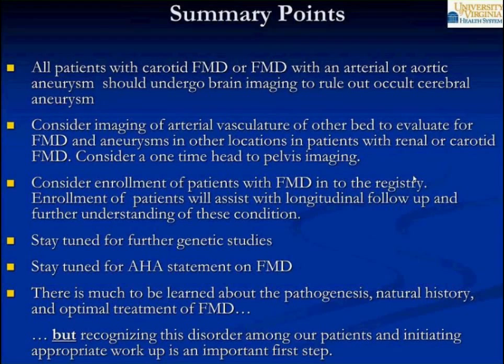Certainly, there are physicians now looking at more genetic studies for fibromuscular dysplasia. There are studies coming from the University of Michigan where physicians are looking at genome-wide association studies for patients with this particular disorder. The American Heart Association has now taken great interest in this particular disorder, and I believe early next year or maybe by mid-next year, we should have a scientific statement from the American Heart Association for this particular disorder. There is much to be learned about the pathogenesis, natural history, and optimal treatment for patients with fibromuscular dysplasia. But the first thing we need to do is to recognize this disorder among our patients and initiate the appropriate workup, and certainly then proceed further beyond.